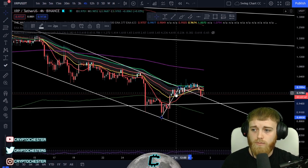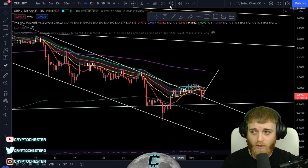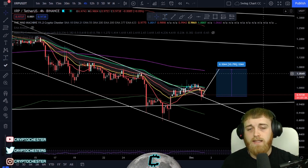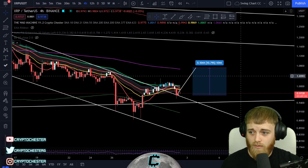This is the measure move that we are looking for here. Around this level here, it's going to be quite a progressive move, guys. And when I say progressive, I mean around 10.79% there. So yeah, it's a nice move that we don't want to be missing out on.